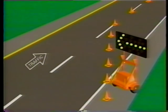When an arrow panel is used in conjunction with channelizing devices, it's always best to install the panel off the roadway at the beginning of the taper, on the shoulder if possible. Now, granted, the panel isn't directly in line with the driver's eye, but the message is still clear. And you have to remember that the panel itself is a potential collision hazard, so it's best to keep it out of the way.